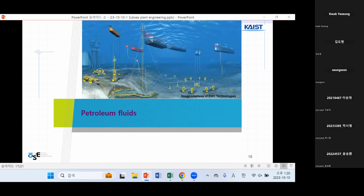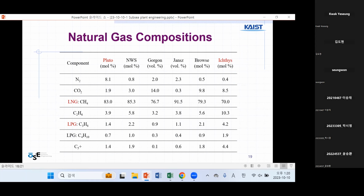Right. Petroleum fluid, there is a natural gas composition. We already see the Pluto case project and Ichthys project. There are more. So we see that the composition is 83% LNG gas for Pluto, or 70% for Ichthys. And there are also LPG gases, two different LPG gases. Some are more in Ichthys. So you see that it is mainly coming from LNG production.